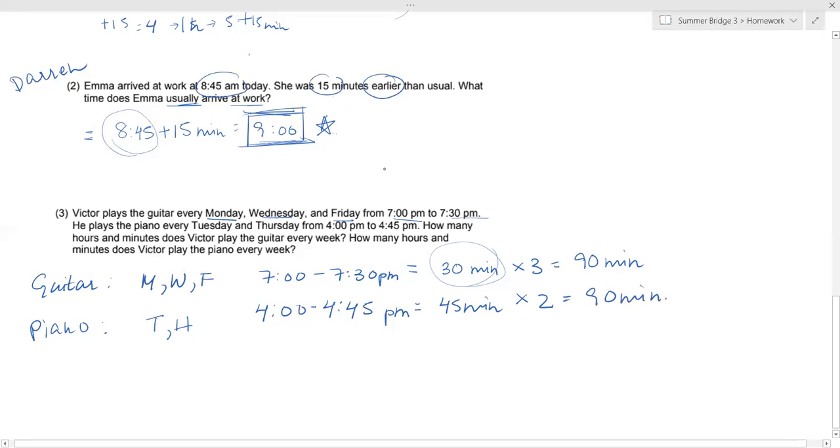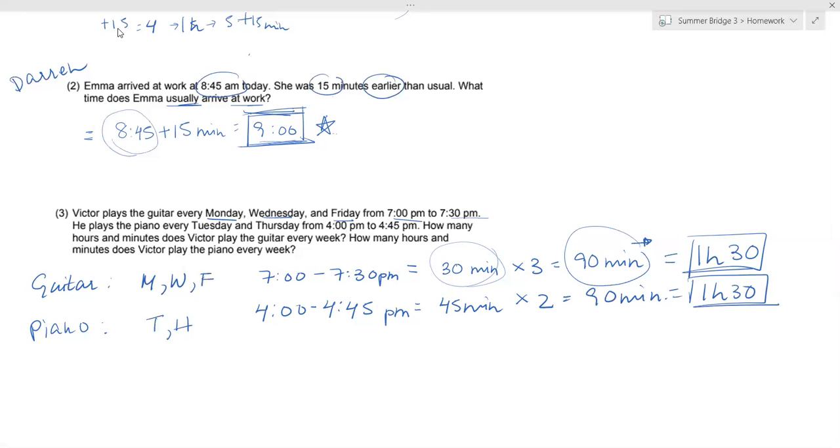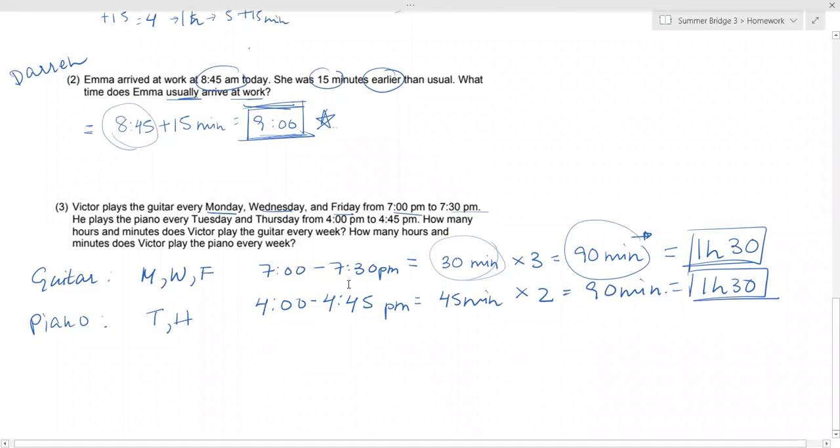All right. So now how many hours and minutes does Victor play the guitar? We know he plays 90 minutes, but how do we write that in hours and minutes? What's 90 minutes in hours? How many 60 minutes can we fit in 90? 1 hour and 30 minutes. And same thing here, 1 hour 30 minutes. I don't practice guitar. I only practice piano for like 1 or 2 hours. That's good. My piano lesson takes up to 3 hours. Okay, so this is the answer.